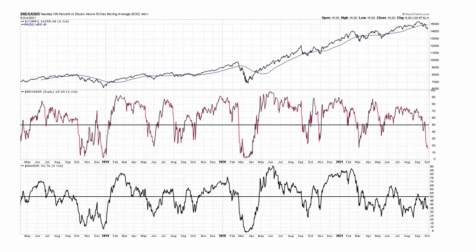All right, let's move on. So here we have the NASDAQ versus the NASDAQ 100 stocks above their 50-day moving average and NASDAQ stocks above their 50-day moving average. The market moves up here, and you have less and less NASDAQ 100 stocks above their 50-day moving average. Same thing with NASDAQ stocks, and eventually that internal negative pressure weighs on the market and the market comes down.